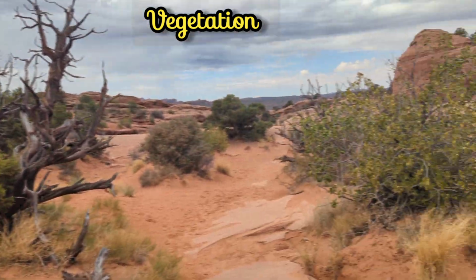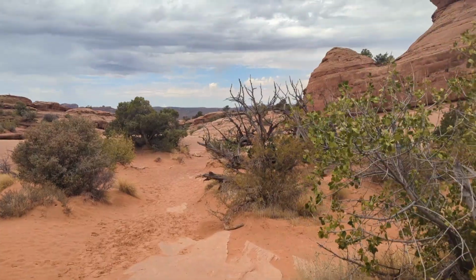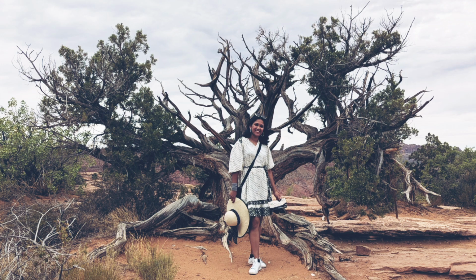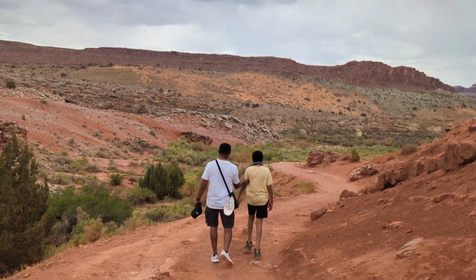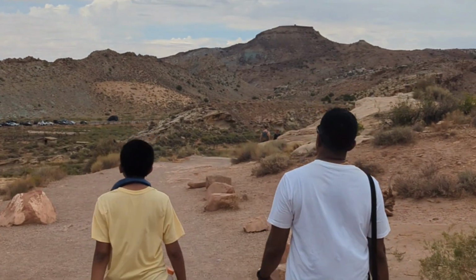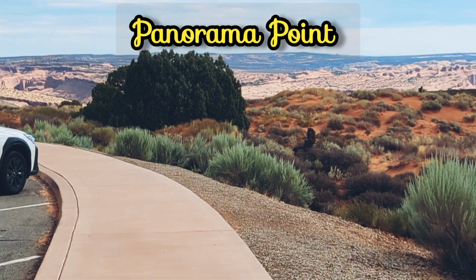The plants you'll find here are prickly pear cactus, cheatgrass, moss, liverworts, Utah juniper, pinyon pine, Mormon tea, evening primrose, etc. Wildlife includes antelope squirrels, sparrow falcons, red foxes, kangaroo rats, rattlesnakes, collared lizards, and bighorn sheep. You can also view the Delicate Arch from upper and lower viewpoints from a distance.